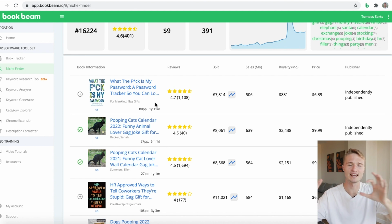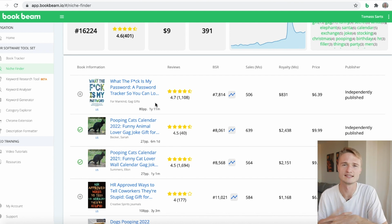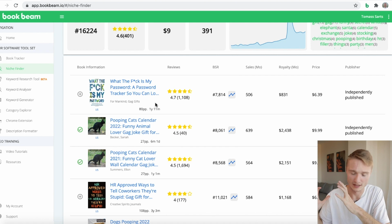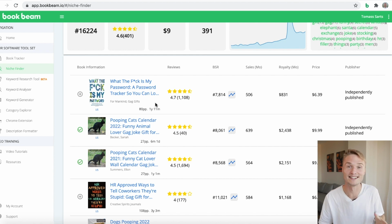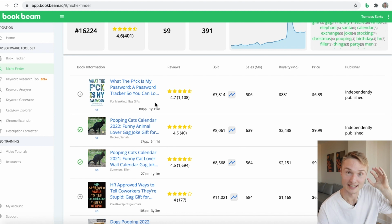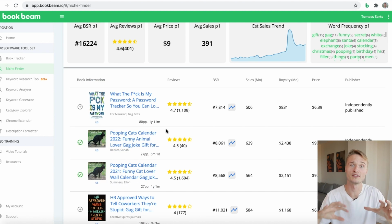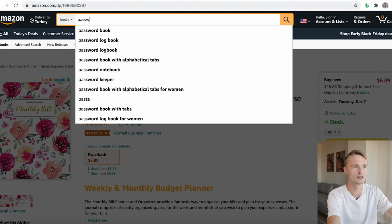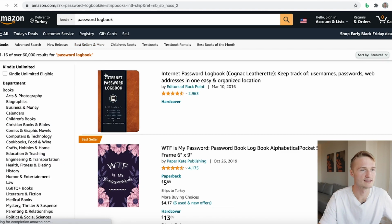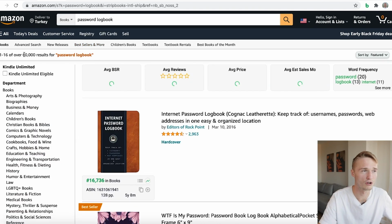So it's like combining that, we've seen this niche for coloring books, swear word coloring books, taking some of that swearing idea where the title is just like a big swear, and you bring that over to the password logbook niche, and you have something new, something that is funny. Let's have a look. So password logbook, let's see what we see. So yeah, you see that there's a whole lot of competition.